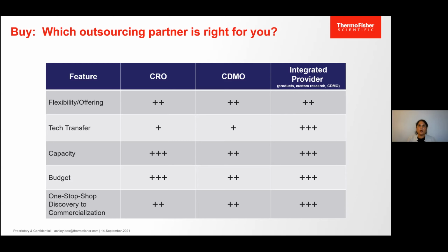Providers that work based on milestones instead of the entire project can be cost effective, whereas others that charge for the entire project, since there is upfront resource investment needed at their end, can be expensive. The last feature to consider here is one-stop shop. Essentially, the provider who can work with you through all the phases of drug discovery, going from discovery to commercialization. This is important because when one is working with a single provider, the touch points are far fewer, and at the same time, there are dedicated project managers and other resources to support the project throughout its lifetime.